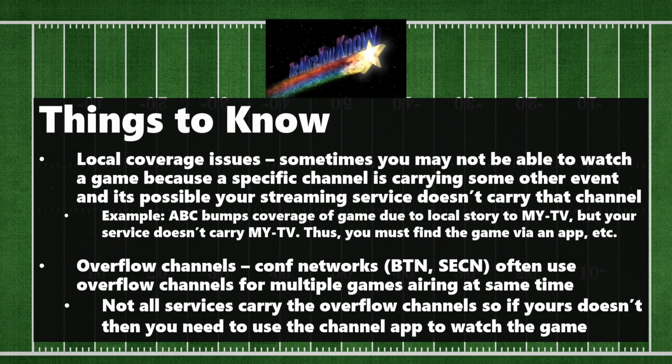Now, just be aware that you want to check this once it's time for those games to actually air. You're not necessarily going to see 4 BTNs listed or 2 or 3 SEC Networks listed today if you went and checked it, because there are no games being played for less than a week, but realistically for a couple weeks where there would be multiple ones at the same time.